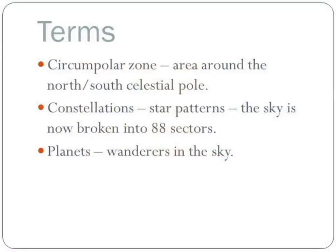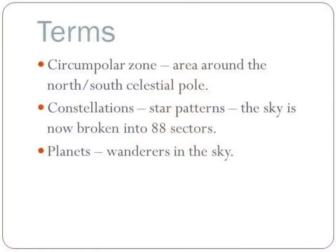Then we just have constellations in general. And constellations to the ancient people were very distinct personalities that were put up in space. It was a way of honoring their gods or their heroes, like Hercules, Orion, things like that. They put them in the heavens. Nowadays, when we talk about a constellation, we are not just talking about the star pattern. We are talking about regions in space, and there are about 88 regions or sectors that we have.